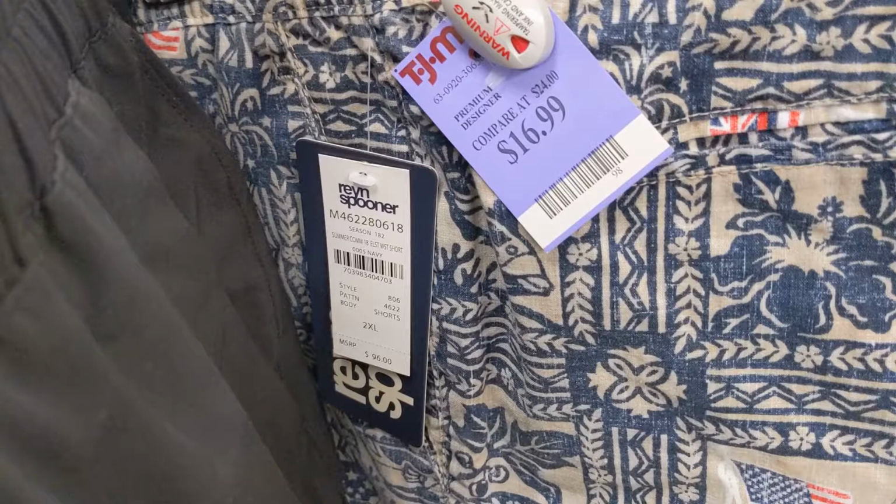This is a pair of Ron Spooner floral shorts. Has some flags on it as well. I've sold this brand in the past, it does very well, but I've sold their Hawaiian shirts, not their shorts, so we'll see how these do. I'm buying these for $17. Shipping them out should cost $4 and fees should be $4. So it should cost me $25 to get these to my customer.